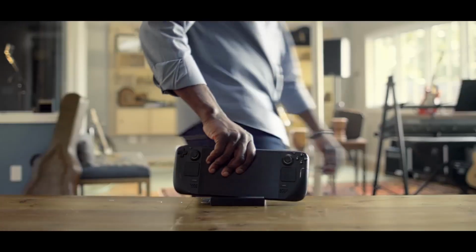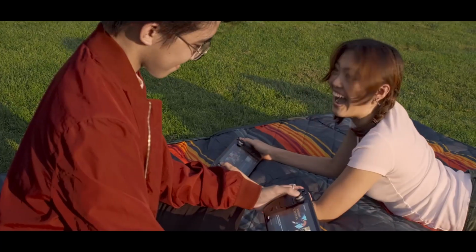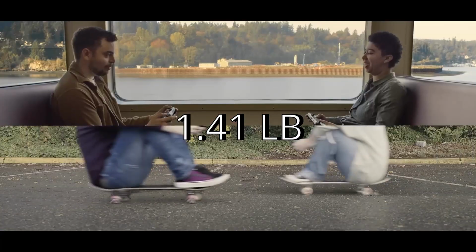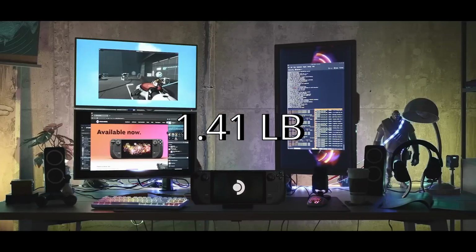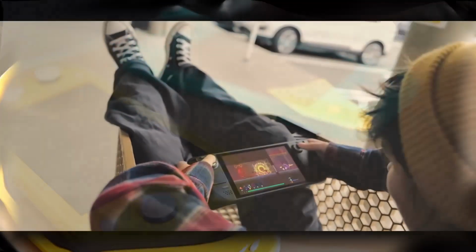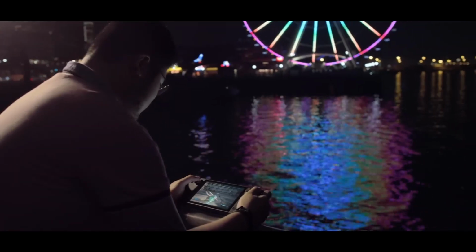Now, briefly touching on the weight of the console, it is being reported that the Steam Deck OLED will weigh 1.41 pounds, putting it just around 5% lighter than the older LCD models. Now, that might not seem like much, especially when you consider that the Switch weighs less than a pound, but it's still a step in the right direction, so I won't knock them for that, and it can mean a lot when you're holding it all day. It's going to feel like a big difference.